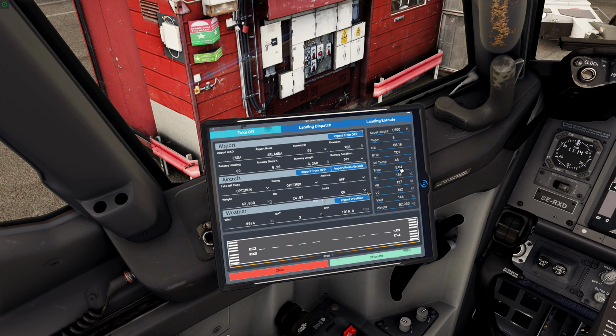Fuel pumps, which can go on now. APU's coming on. We get all of our fuel pumps, etc. Hydraulics can start to come on as well. Nav transfer and display switches, normal, auto. Fuel, stabilizer tank. Brakes, please.